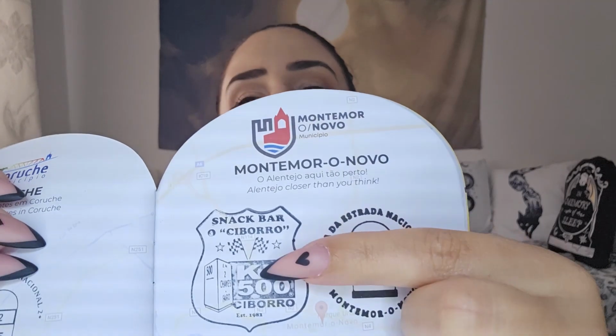So at the time I just commented, damn, I'm glad I didn't find them on the road, because that would have been painful to just stay behind them. But yes, we found a tractor doing the EN2. The next stop after Mora was the 500 mile that is just before Montemor-o-Novo in a village called Ciborro, and we got this cool 500 mile stamp.